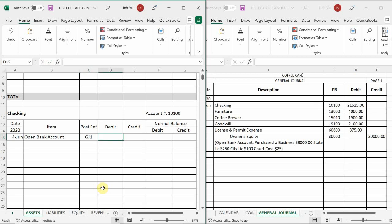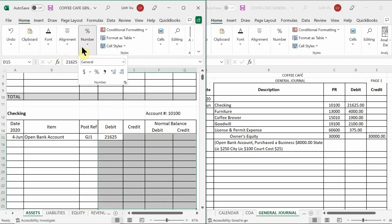Okay? Now, how much did I debit it for? I debited $21,625. Okay? Now, I left the formatting however you want it to be. So if you choose dollar sign, go for it, or accounting style. I like comma style because sometimes those dollar signs kind of look like fives. So I want to make it very strict and clear that this is $21,625, okay? I didn't credit my account.